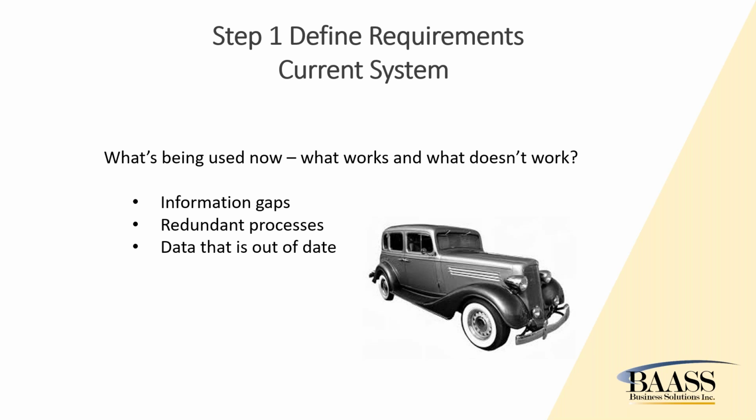You may find that there are tasks and processes being done now that are either redundant or obsolete. For example, someone may be spending time gathering and generating a report that's no longer required. Someone else, like a manager, may be gathering the same data in a more efficient way. Audits of the existing data may reveal that it's out of date.